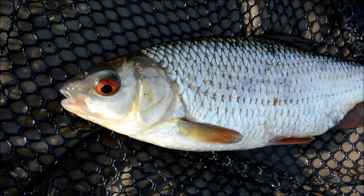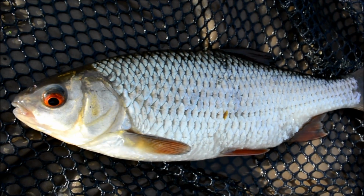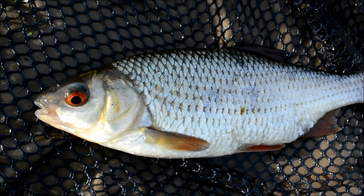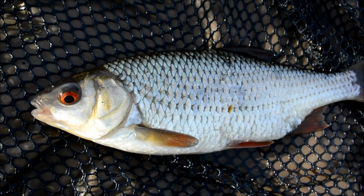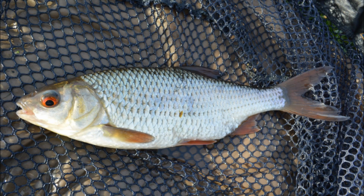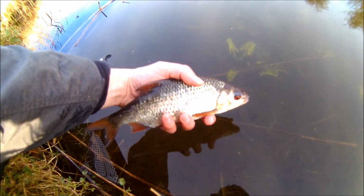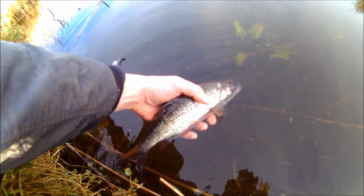Look at that beautiful roach from the canal. Don't mind them, absolutely gorgeous. Right, let's put it back in and see if we can catch another one. Here's my beautiful canal roach going back in. Lovely.